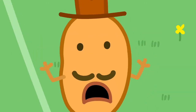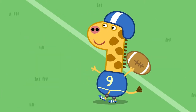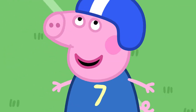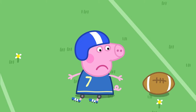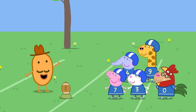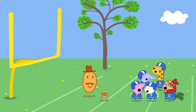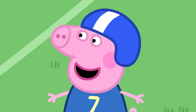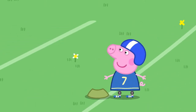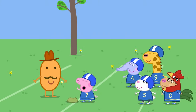To win points in egg ball, you have to be really good at catching the ball. Got it! Oh! Oh! You can also get points by kicking the ball through a big goal like this one. Ooh! Peppa, would you like to kick the ball into the goal? Kicking? Like normal football? I'm good at that. I don't think egg ball is as fun as normal football.